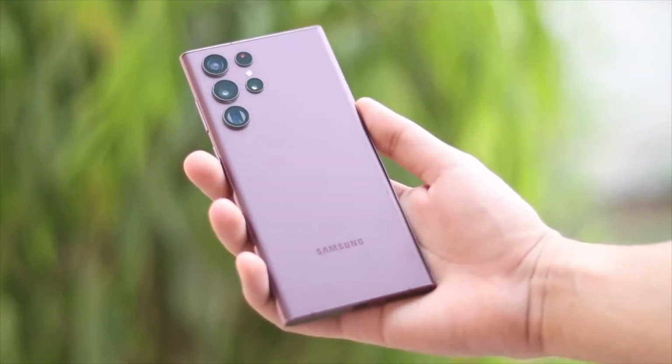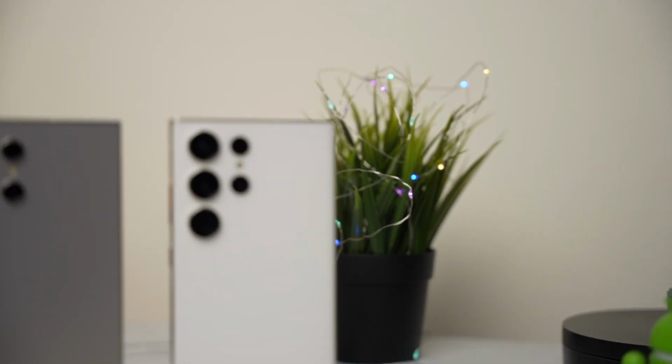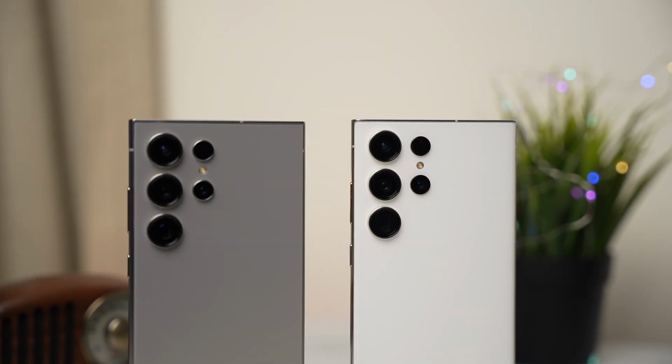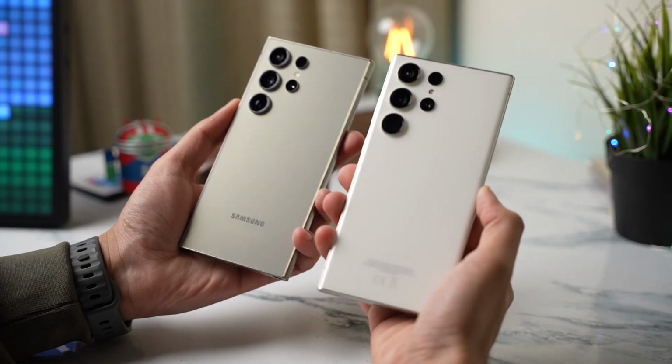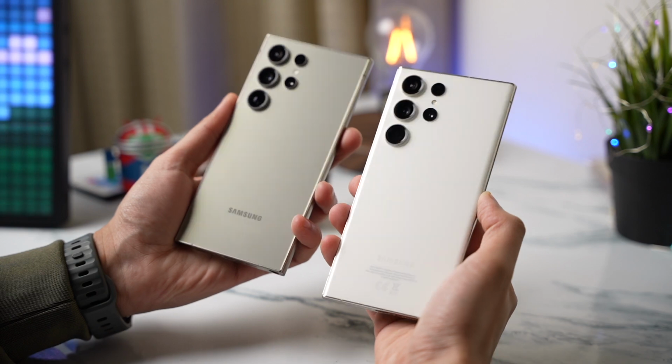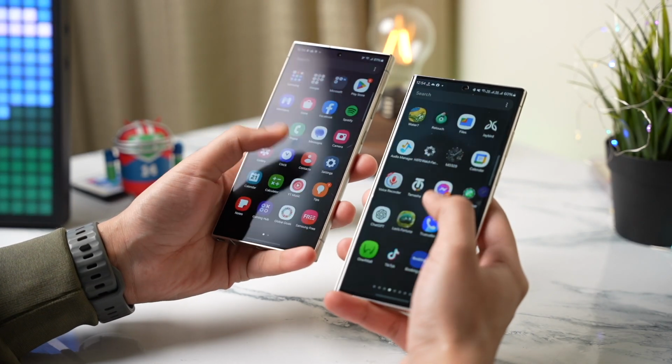Reason number 1, almost the same design. It's been about 3 years that Samsung is using the same design since the launch of Galaxy S22, and Galaxy S24 Ultra is the last phone with this design. I'm not saying that the design is bad, but I do think it doesn't stand out. It's kind of the same for the last few years at this point. So if you care about design, better to wait for Galaxy S25 next year.